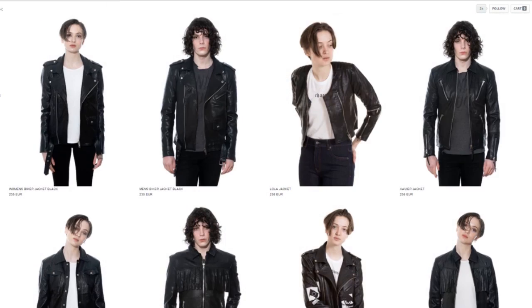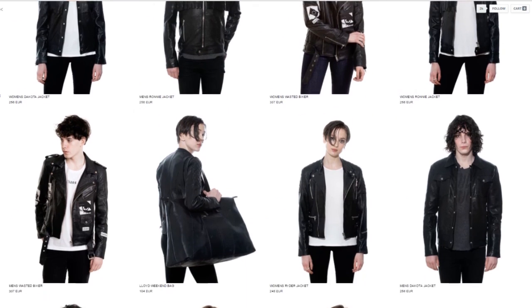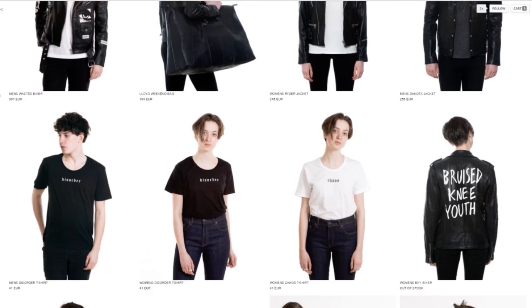The slow fashion brand I want to share with you this month is Deadwood, which is a super cool Swedish brand that makes leather jackets using all recycled leather and using old leather jackets. As you guys know, recycling is such a great sustainable option, and especially when it comes to leather.